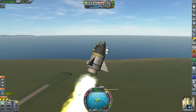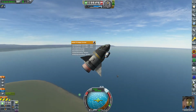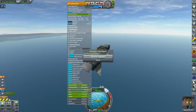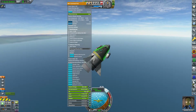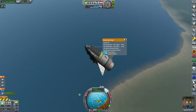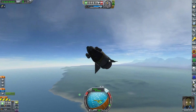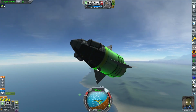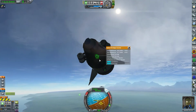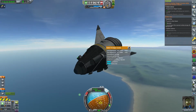We are going to head in that direction. Flying over Kerbin shores, that's the one I want. Crew reports, let's overwrite this one. Nothing. We're now over water. Log pressure data, nothing. Reset the experiment. Just double checking everything we can. Log the temperature, nothing. Reset that. We've done that. We need to obviously recover it.